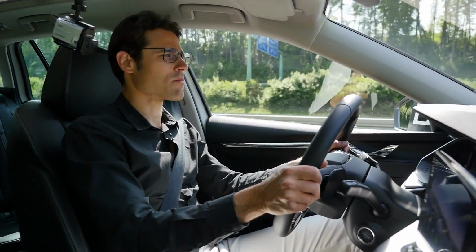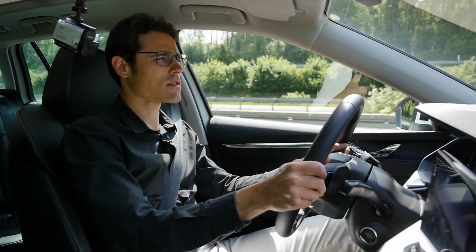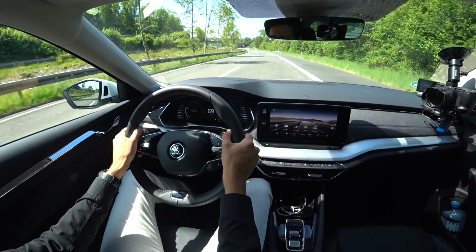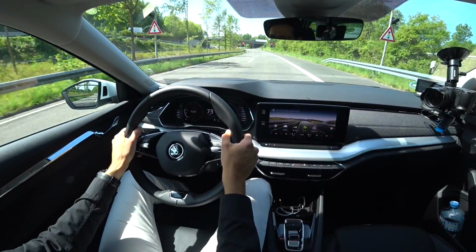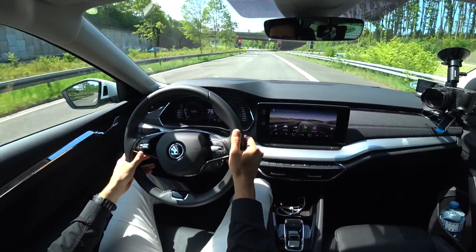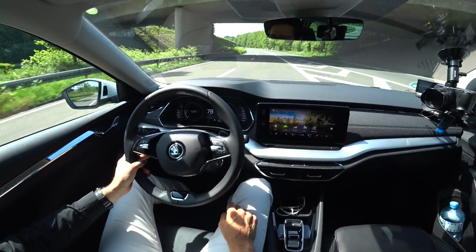We're in the sports mode already. Brake feel. I recently heard that the Seat Leon is supposed to not have such a good brake feel. Here, I can't really complain about that. I'll retest it also with the Seat Leon ST, the sports tourer, which would be the more direct competitor to this one here. And now going back to the comfort mode and setting the cruise control once again.